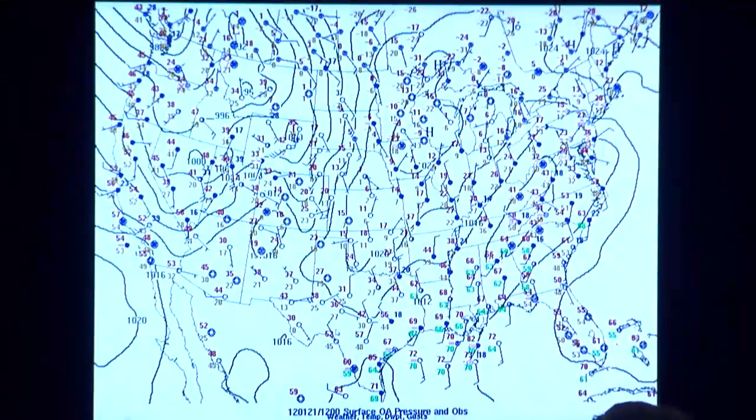Let's look. Oh, and here's just the surface data. I know it's kind of hard to see from where you're at, but here's Long Island, and to the north we've got well below freezing temperatures, and just to the south we're right at freezing or just above freezing at the surface. So you've got some onshore flow.